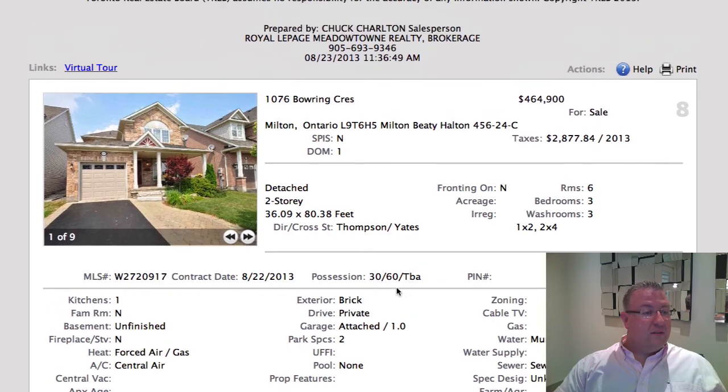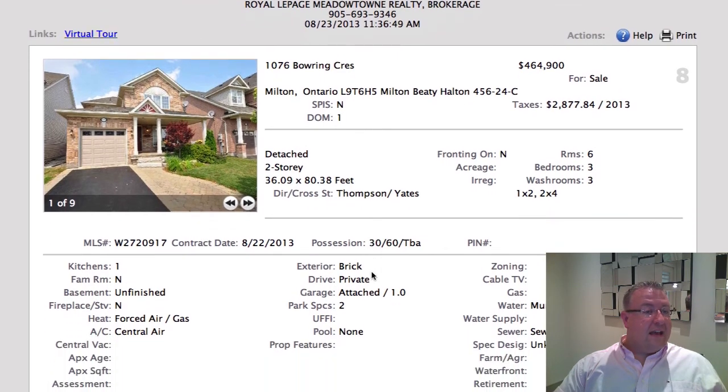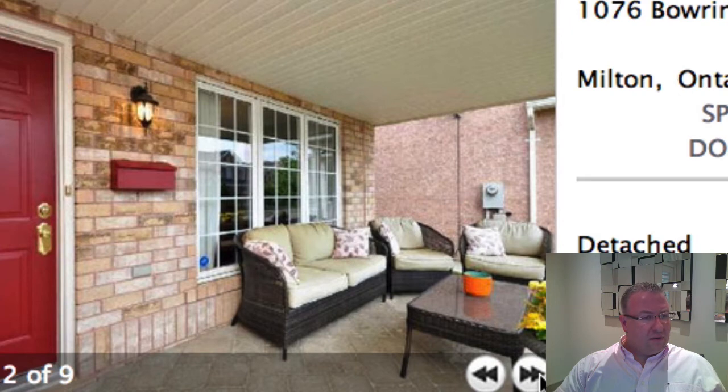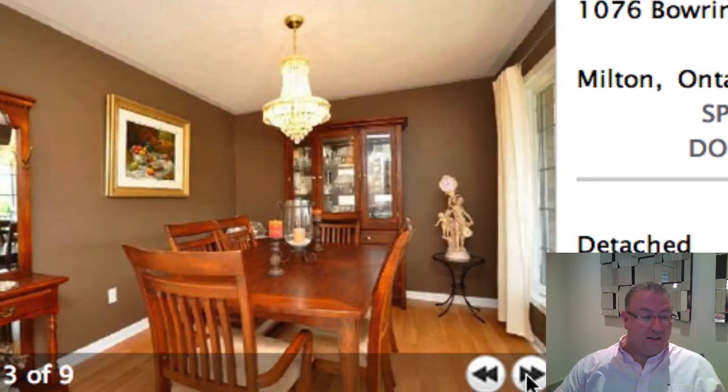We've got Bowering Crescent at 464.9, and so it's a 1,500 square foot home. You might be able to do 2 cars side by side in something like this. Nice front porch. It looks like they've even done tiles on the front porch. When you see those elective upgrades, something like an interlock driveway, I was talking about this last night, you can probably guess that the home is going to be in pretty good shape, because it's just not something that most people have to do. They do it because they want to, because they take some pride in the home.